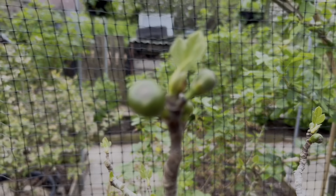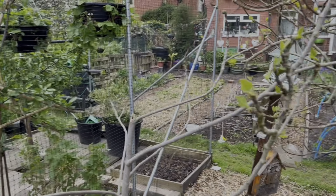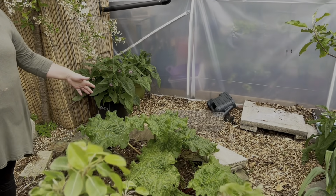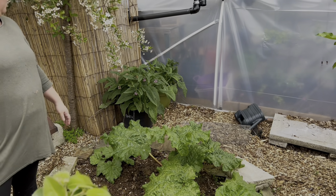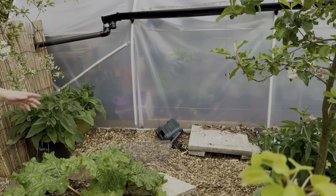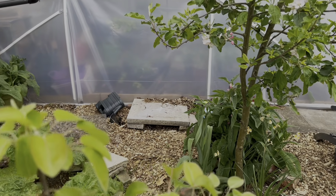The other stuff that we've got on this plot is really just a little bit of rhubarb, which is only in its second year, so again it's really just establishing itself. And then behind us in those large pots, and a little bit that no matter how much you try to dig it out, it's really impossible to get out, that is a plant called Comfrey.